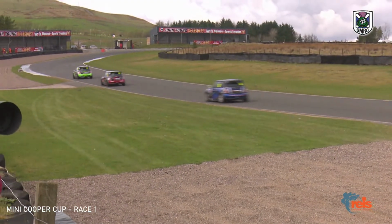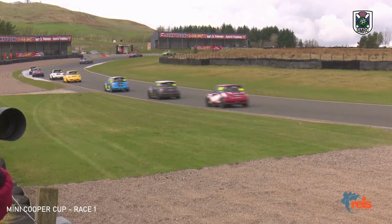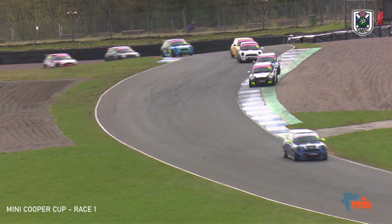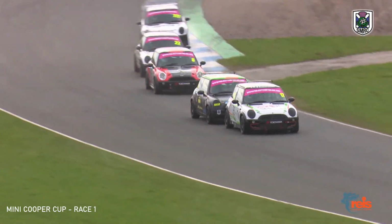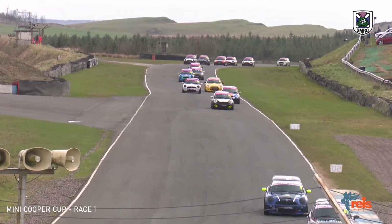And those things are like absolute rocket ships compared to the other Mini Coopers. A big power advantage that they've got there then, as the cars come up over Clark Corner for the first time of asking. It is still Neil Hose in the lead of the race there, and you're seeing David Taylor starting to feel a little bit racy. He's all over the back of Chris Coburn.